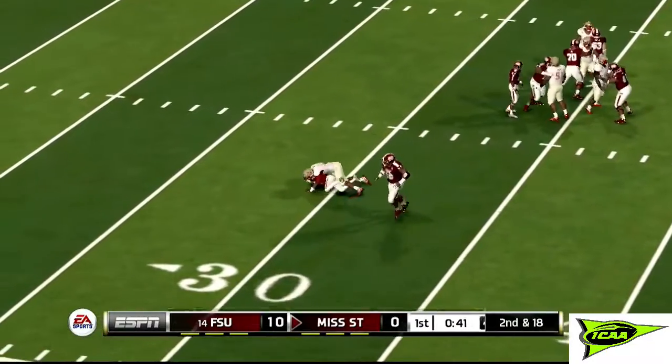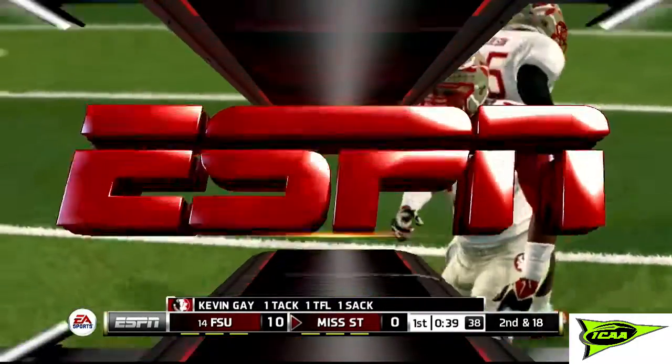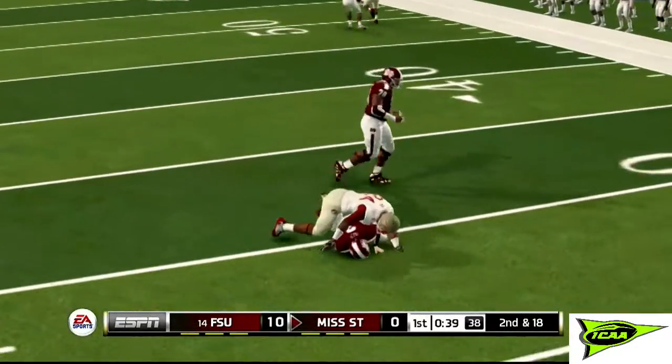He's on the run, and they get the sack. Oh, that is a big hit on the quarterback. That's one of those, as an offensive lineman, when film study starts to come around, you're going to kind of sink in your chair and just hope they don't call you out, because you're going to get embarrassed on Monday from that one.